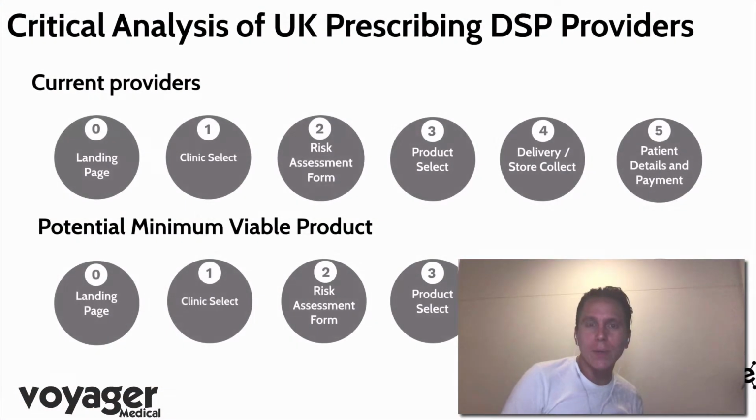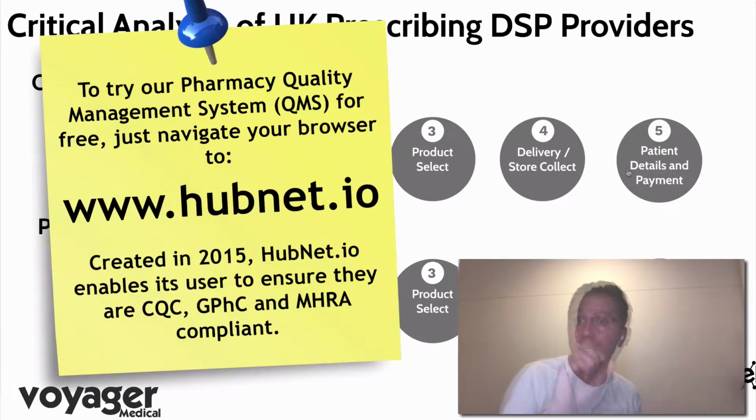I'm Mike Bereza, and I'm the Managing Director of Voyager Medical. We run the HubNet, which is a pharmacy quality management system. HubNet was created to ensure compliance with the different regulators. So the GPhC, which is the pharmacy regulator, MHRA, which is the medicines regulator, and the CQC, which is really the kind of doctor regulator.